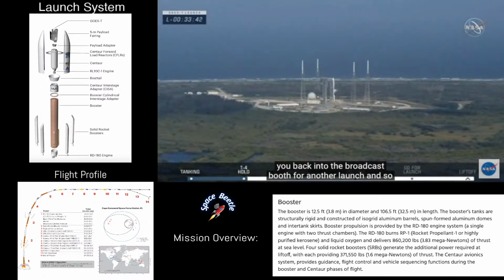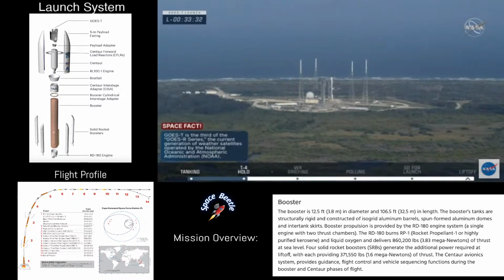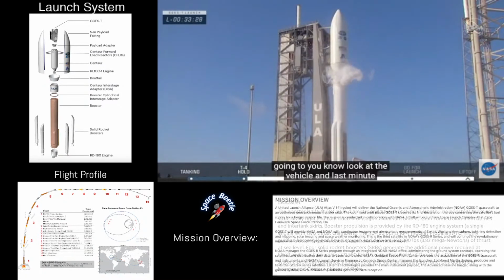We just entered the T-4 hold. This is a 30-minute built-in hold where the team is going to look at the vehicle and finalize last-minute preparations as we head down to T0 this morning. So the team's done a great job, been on console for several hours, and has gotten this rocket ready to go. So looking forward to this.